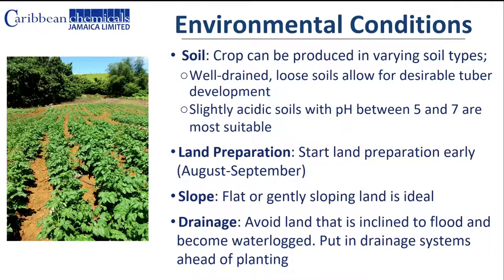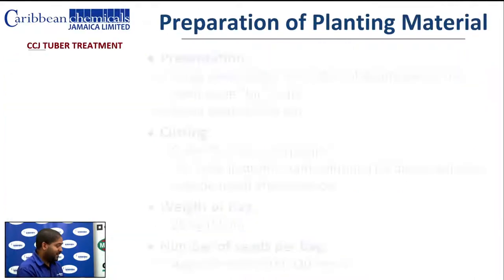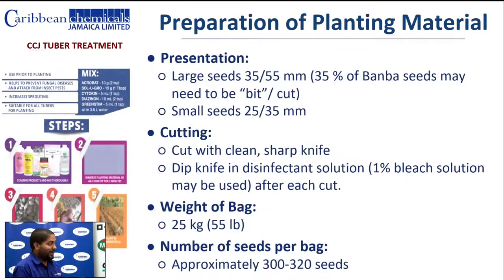Also, we try to ensure that farmers select flat or gently sloping lands. However, for some farmers that is not an option. Especially, yes, you would know that in Manchester. So in those cases, we say definitely put in your drainage features ahead of time, because you don't want the heavy onset of rain to occur and then at that point in time you're hurrying along to try and cut drains through a field while you have constant rains, waterlogged conditions. It will just make the work harder. And sometimes by the time you're finished putting in those drainage features, you end up with potatoes spoiling in your field. So that is definitely something that we want to ensure farmers don't make that mistake with, Dayne.